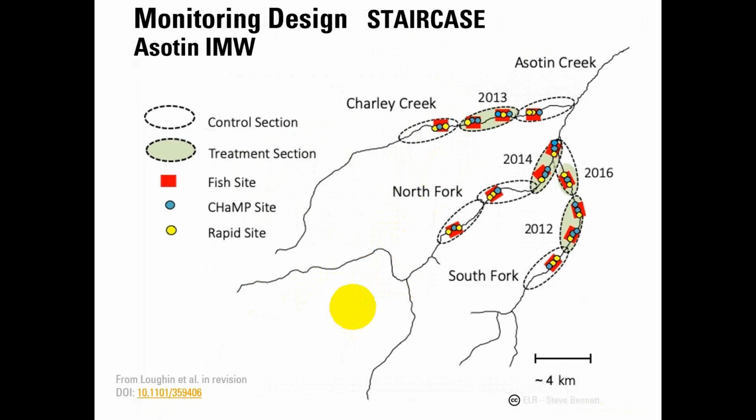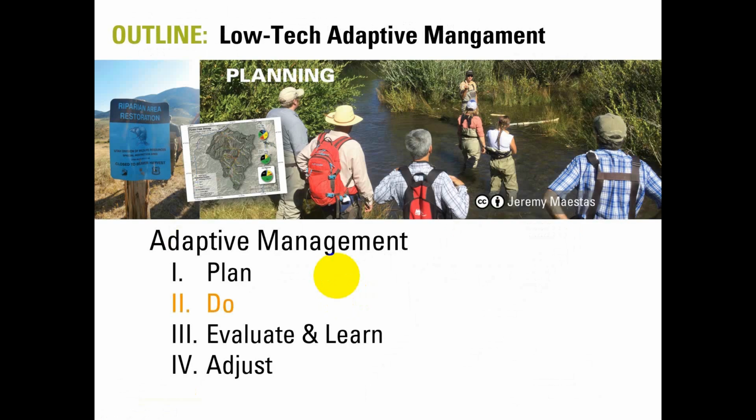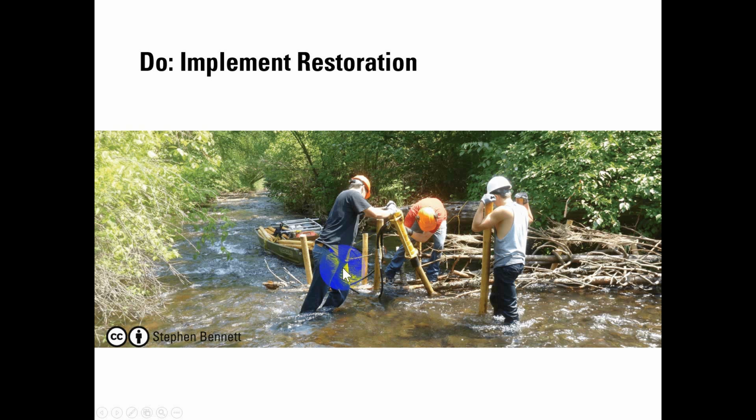And we can get into even more complicated designs, such as the staircase design that Steve talked about in the Asotin Intensely Monitored Watershed study, where we also had treatment and control, but treatments are implemented in a staggered fashion to help replicate initial conditions. And this is potentially more powerful than BACI design. But it also may be more feasible, rather than having to treat 4 kilometers of stream for all 3 streams in a single year. We only do 1 stream per year. So there's a lot of resources on this stuff, or you can hire people like ourselves to help with these designs. So once you have your monitoring and restoration designs, the next phase is to implement the restoration.